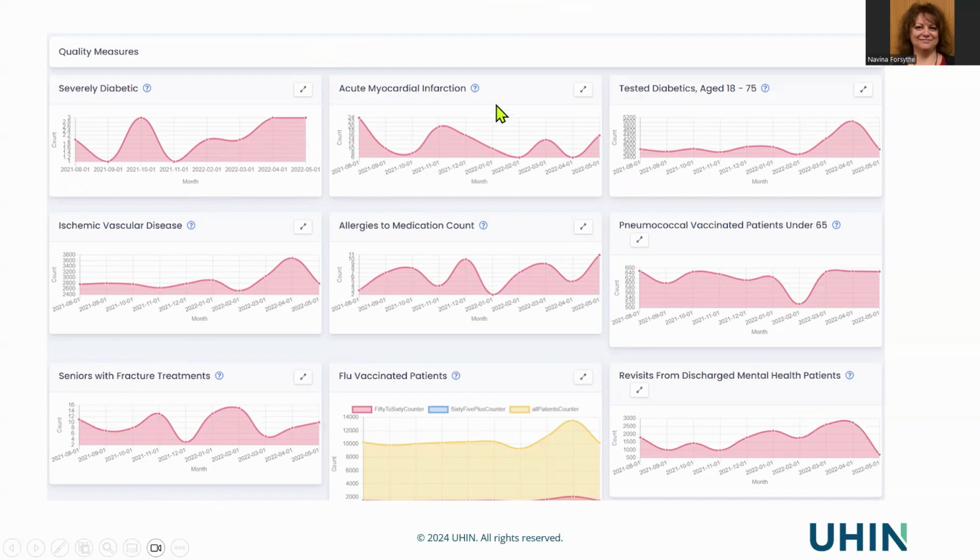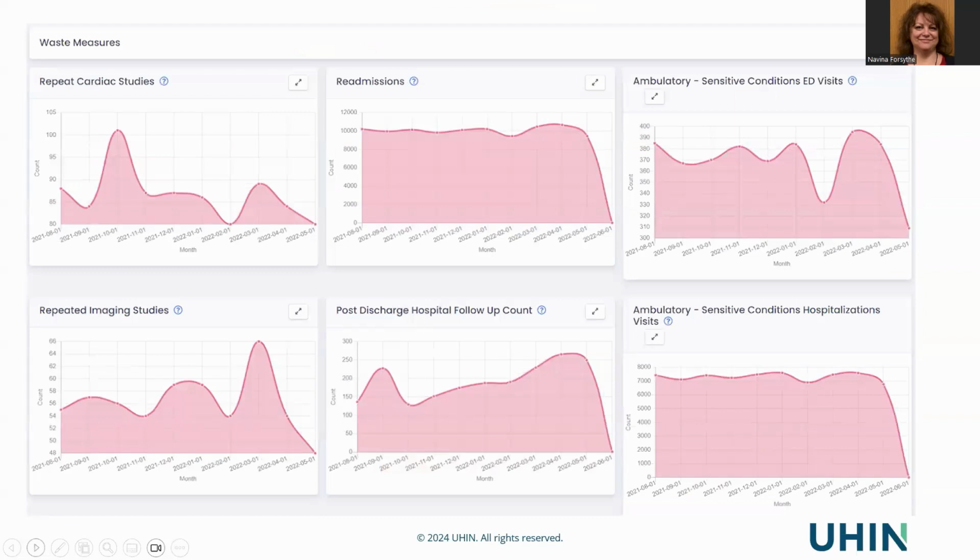So you may in the future see things such as this for your patient groups, where you can dig in and see which patients are contributing. It also has things such as waste measures. And there are other enhancements that we're looking into to roll out in the future.